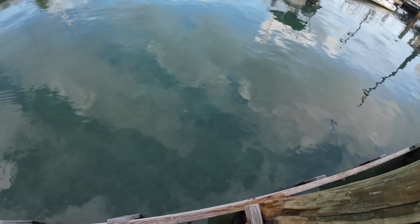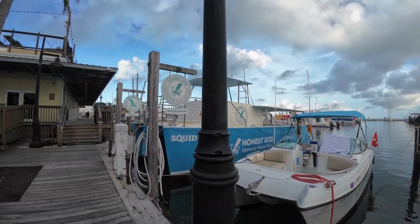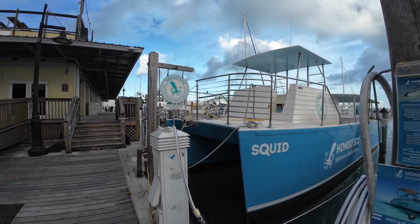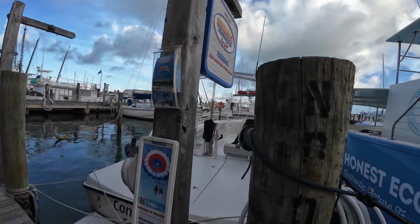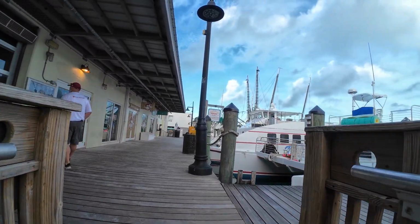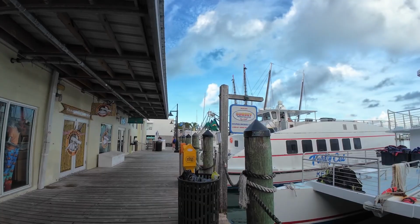Alright, there's one today, waiting for the fishermen to come in. As you can see down here at the wharf, there's several private charters you can take if you want to head out and do things. Big ones, man. Dolphin watch and snorkel. Like to parasail? They got you. Oh, and that sunset. They do all kinds of things.